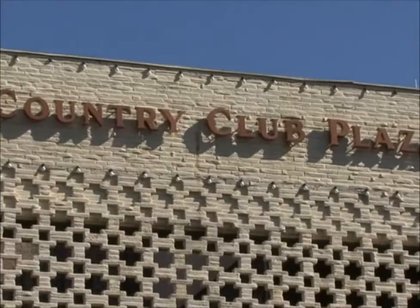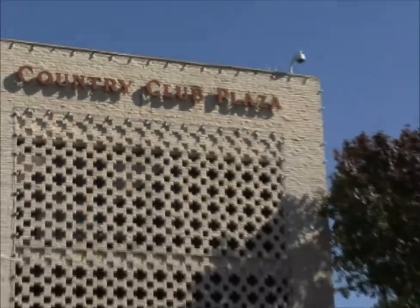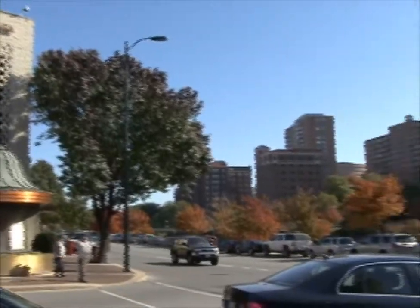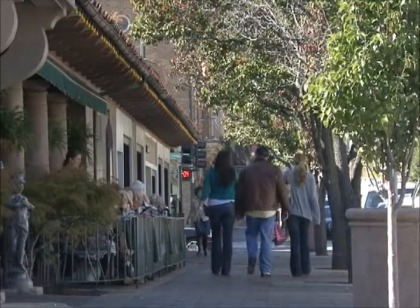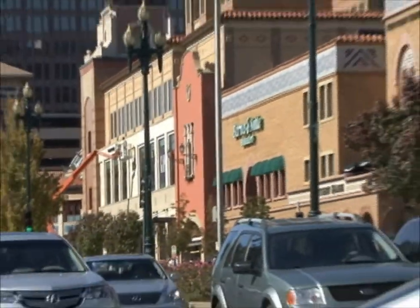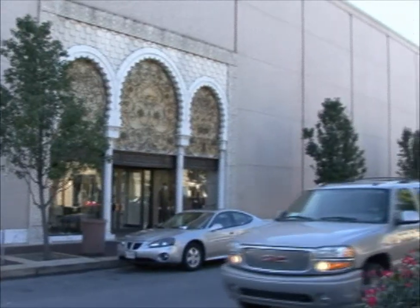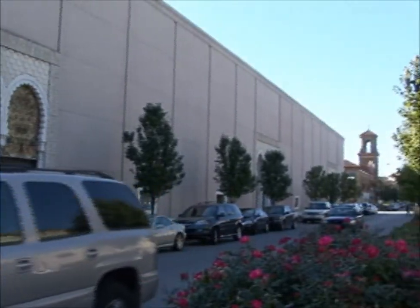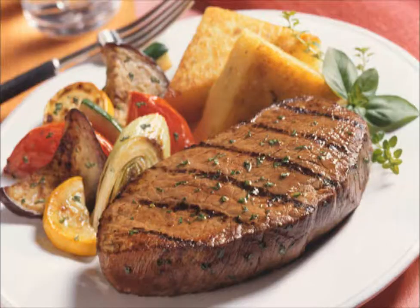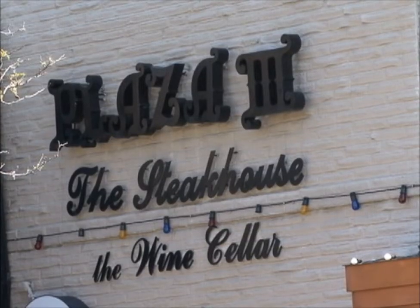Opened in 1923, the Country Club Plaza was the first shopping center in the world designed for people arriving by automobile. Modeled architecturally after Seville, Spain, the 55-acre site comprises high-end retail, restaurant, and entertainment venues. Sophistication and fun blend seamlessly as you window shop at Tiffany's, take a stroll along picturesque Brush Creek, then end the evening with a mouthwatering KC strip at the Plaza 3.